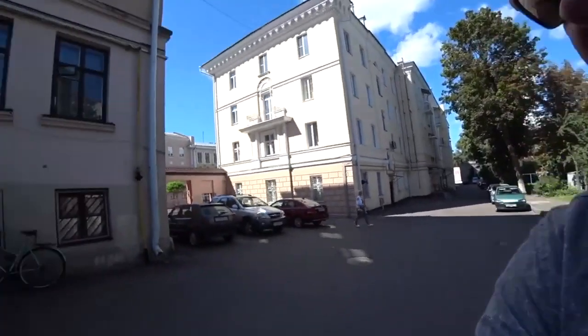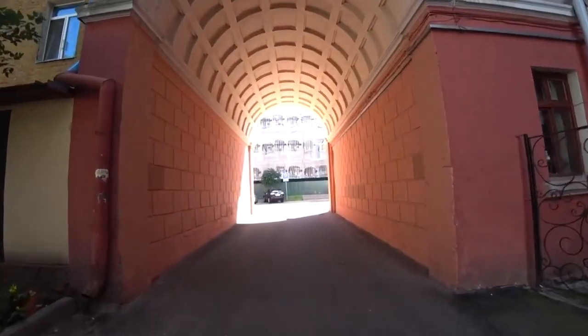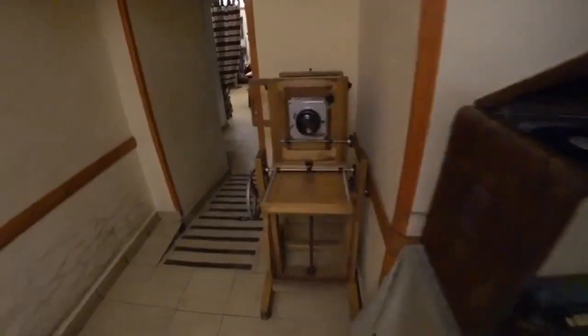Check out this Soviet bicycle. This is very Soviet. It's a Russian Soviet Socialist Republic, with a Soviet Central Asian theme to it. Old Soviet camera. Real Soviet man. Here's to a good journey in the former Soviet Union.